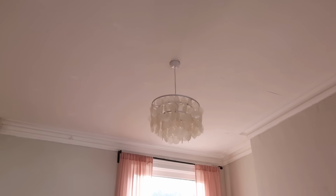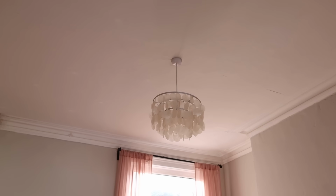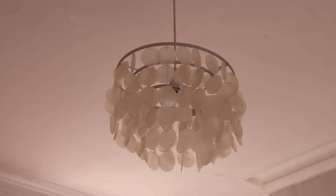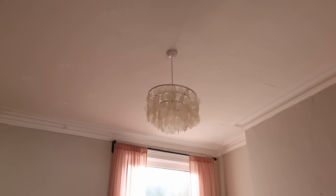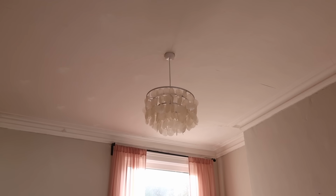Oh, and before I forget, this light fixture was from a vintage market that I went to a couple of years ago, and I bought it for £10. I think it's a capiz shell and I absolutely love it. Maybe it's a little bit small for the space, but I just think it makes a big statement, so I'm not going to change it anytime soon.